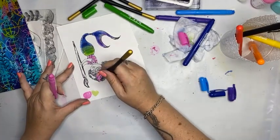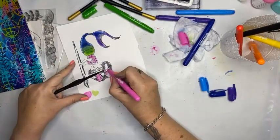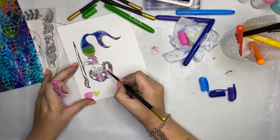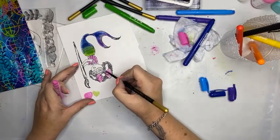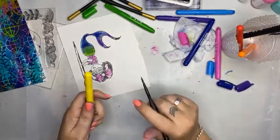So I'm working quite quickly here. I'm not fluffing around. I'm getting the colour on and then blending it with a slightly wet brush at the same time, just to move that around. I'm going to add some yellow to it as well.